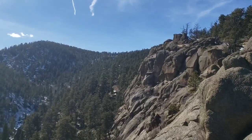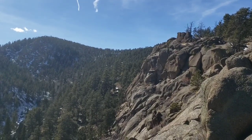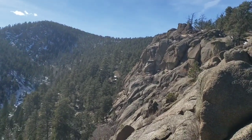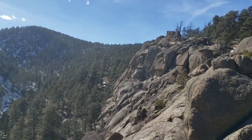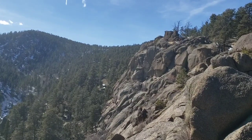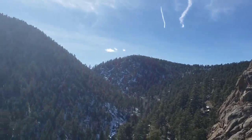So I'm definitely gonna have to come back here and check this place out when I have more time, like hike up here in the morning and just spend a good 4 or 5 hours up here checking out all the different routes up these rocks and doing some scrambling and bouldering. Looks like it'd be a lot of fun.